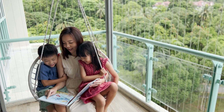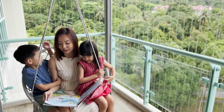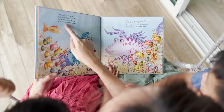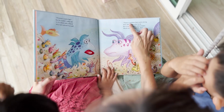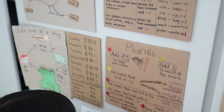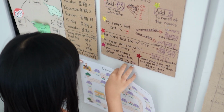Another tip to help children read is to create a print-rich environment. I'm a huge advocate of reading aloud to children. Reading aloud can help children in their social, emotional, cognitive, language development, as well as help them be creative as they tell stories. Other than making books accessible, I also print posters and put up activities like the board games on the wall after we are done.